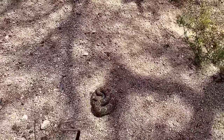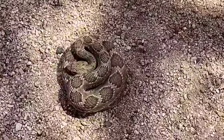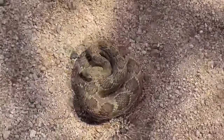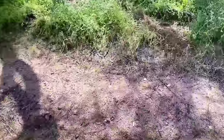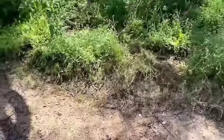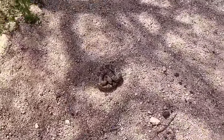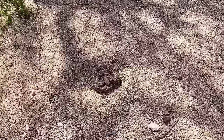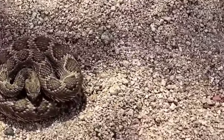They typically have a light brown or beige background color with dark diamond-shaped blotches running down their back. Their venom contains potent neurotoxins, in addition to hemotoxins, which can cause paralysis and respiratory failure in prey. They have one of the most potent rattlesnake venoms, capable of causing severe symptoms in humans if bitten.